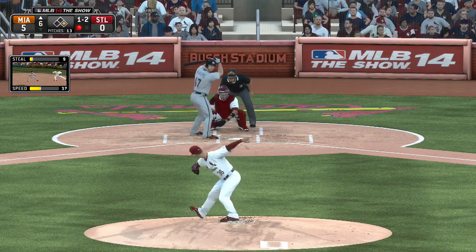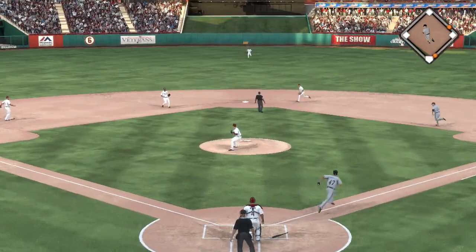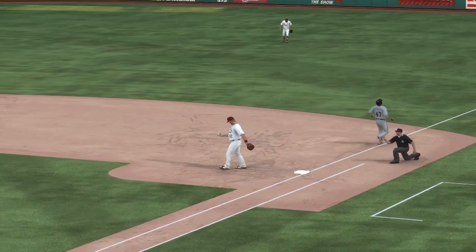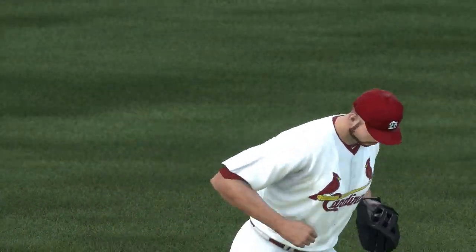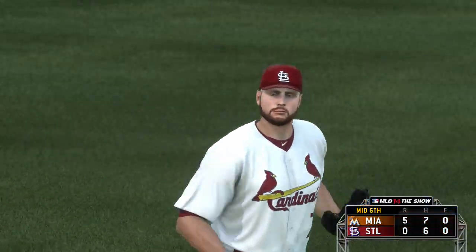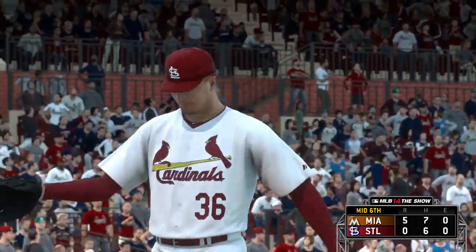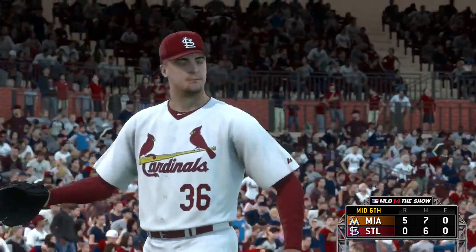He waits, now the pitch. Now he swings and hits this ball on the ground to Ellis for 1. Relay to first in time, and just like that, the side is retired. Matt Holliday set to lead things off when we come back. It's the Marlins 5 and the Cardinals nothing.